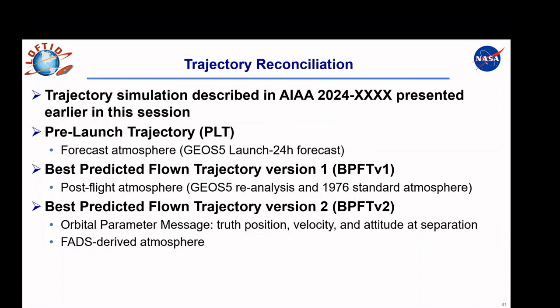Oops, I forgot to update the numbers. Anyway, the trajectory simulation was, of course, described in Rohan's presentation just before mine, where he talked about the pre-launch trajectory based on the 24-hour GEOS forecast. We went back and did two updates to that, which were called the best predicted flown trajectory, version 1 and version 2. Version 1 used the post-flight GEOS reanalysis atmosphere that I talked about earlier. And then the second update to that was with the orbital parameter message, which gives you a separation state. And then we did another version of that where we tried to splice in a FADS-derived atmosphere from the dynamic pressure that was reconstructed from the pressure measurements.